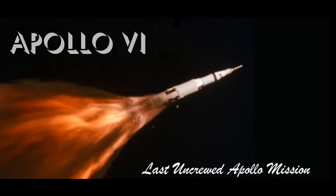Mark 56 seconds. Our cabin pressure is relieving, coming down now from a pad base 16 pounds per square inch. Looking good. Mark 1 minute, 10 seconds, coming up on our period of maximum aerodynamic pressure on the vehicle. Still looking good.